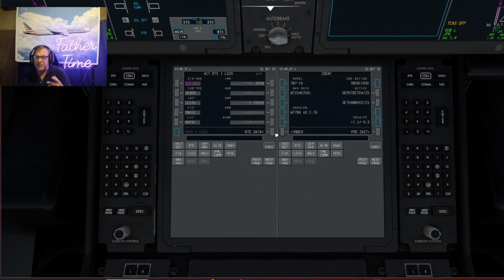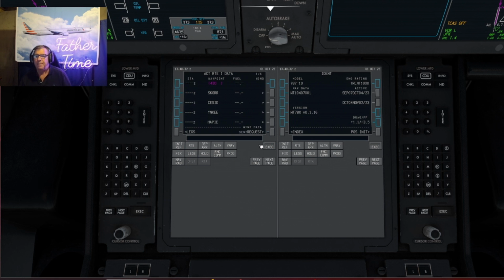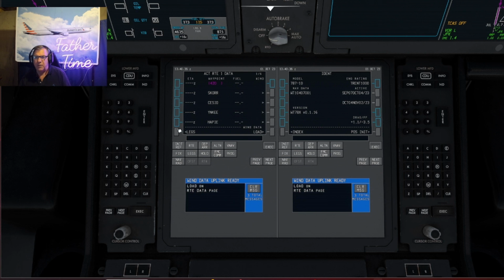This stuff is standard. Legs, wind request, wait for them to come up. One little change I did notice here, load on FMC page. Okay, clear the message. Load. That's loaded.